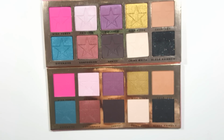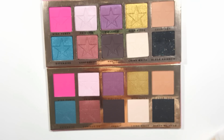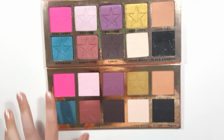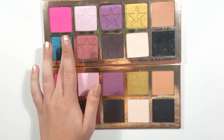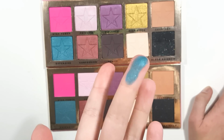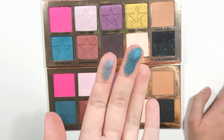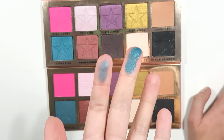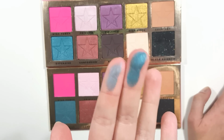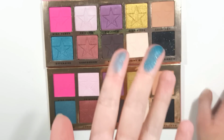Next is Expensive. Expensive is such a pretty color that I have not used, and I feel really bad about it. But I'm going to use it, I promise. So let's go ahead and swatch the real one. Really pretty, glittery, gorgeous color. And then we have the fake one. It's the same color, but the pigment just isn't there on the fake one, and this glittery real one, oh, everything.